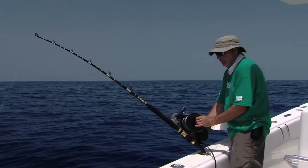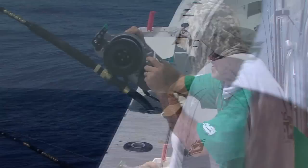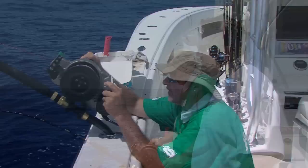There she goes. That's the one we've been waiting for right there. That's a good fish right there. Literally stopping the drag. Yeah, I know. At the two mark, that's good. He hit it good. That was a good bite. Really good, dude. That was a good bite. He's still digging. Okay. Yep.